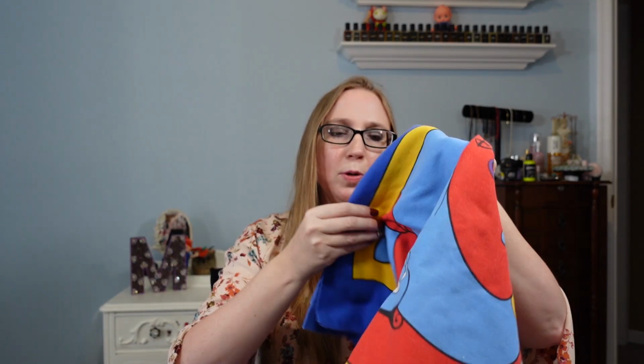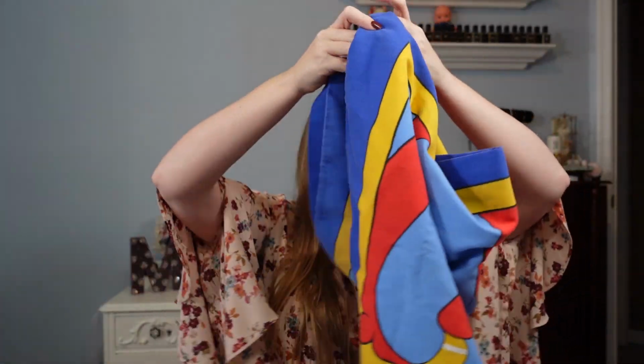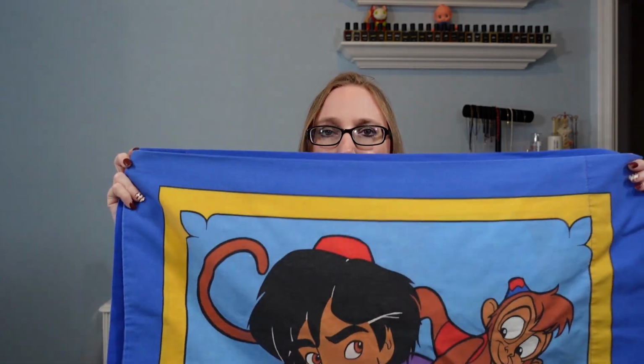I did find two vintage Aladdin pillowcases, which was nice. These are double-sided as well. One side has Genie and the other one has Aladdin. I couldn't find a date on these, but they definitely looked older, and I found some older kids' bedding there. I listed these together as a set of two for a buy it now of $19.99.